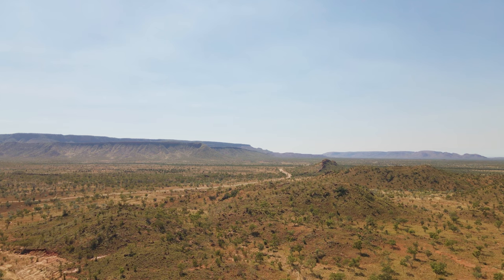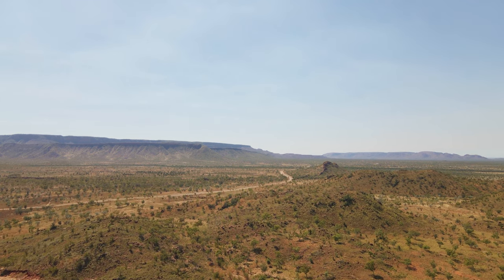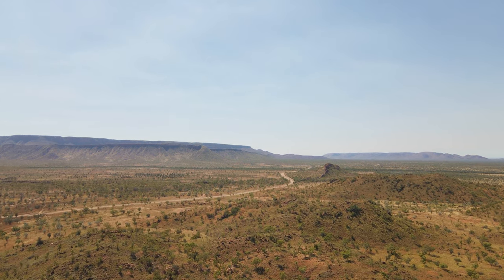Lake Argyle is the perfect start to any Kimberley adventure. But now the real adventure begins.